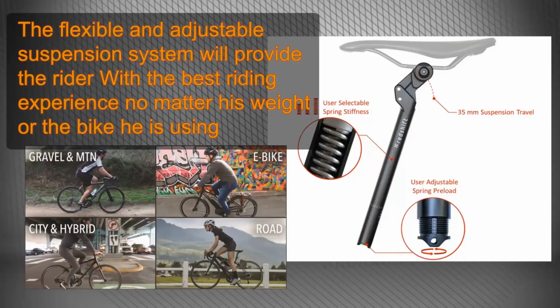This flexible suspension system with 35 mm of suspension travel would be perfect for all types of riding: gravel, CX, e-bike, commuter, city, road, and even mountain bikes.